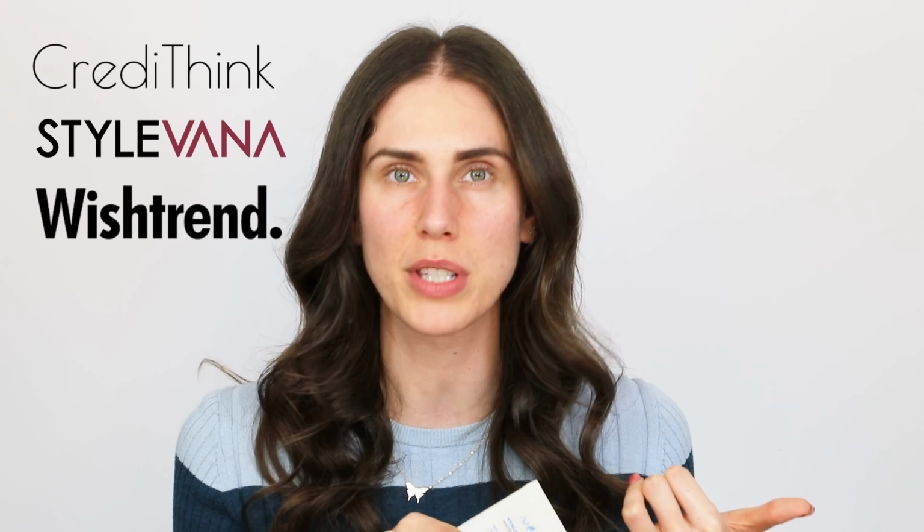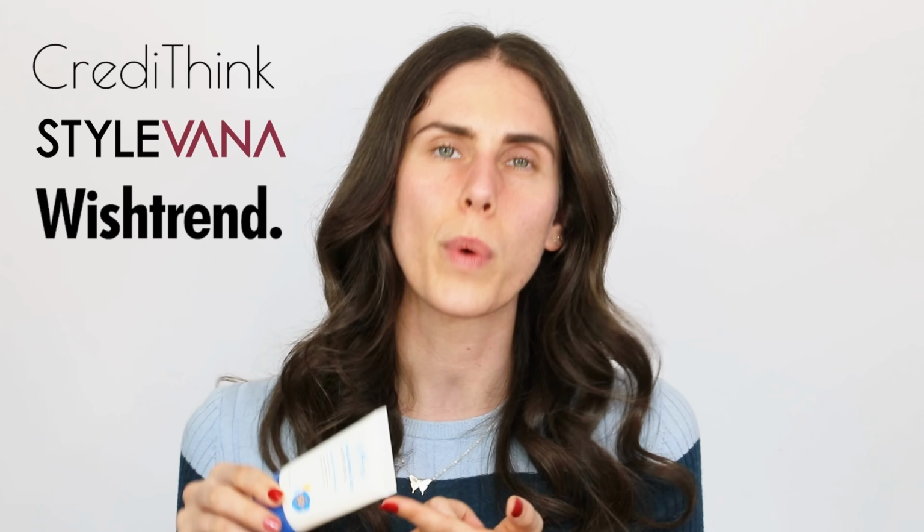I know that it's sold at like a bunch of different retailers. It depends on where you get it. I usually get mine from CreddyThink on Amazon, or I'll get mine from Stylevana. I think Wishtrend also has Isntree, but overall, this is fantastic. It's an SPF 50 and SPF is your BFF, and hyaluronic acid can be your BFF if you're using it properly in a routine, but there's a lot of bullshit and a lot of drying and a lot of irritation that most people don't tell you about. And these are some of the best and some of the worst to take the guesswork out of your routine.